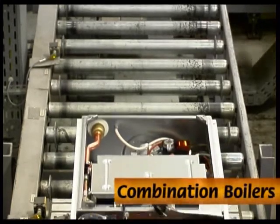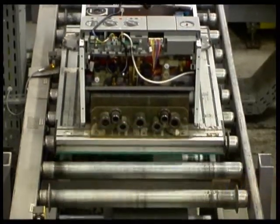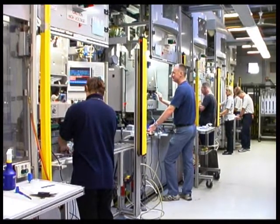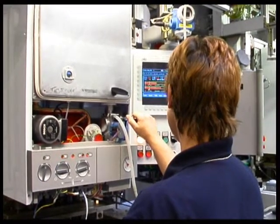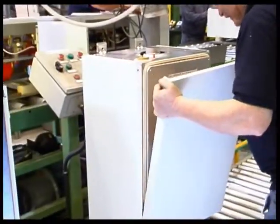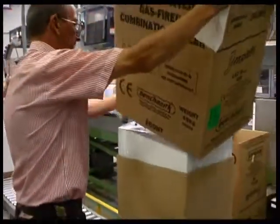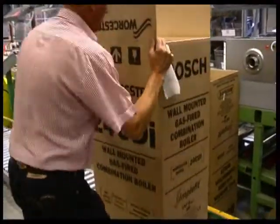A different approach, originally designed for flats but nowadays used in houses as well, is to install a combination boiler. There are no tanks and no cylinder. Hot water for washing is heated direct from the mains as and when required. These are more sophisticated than conventional boilers and slightly more expensive, but they are easier to install as less pipework is required. Nowadays, almost half of all new heating systems use combination boilers.